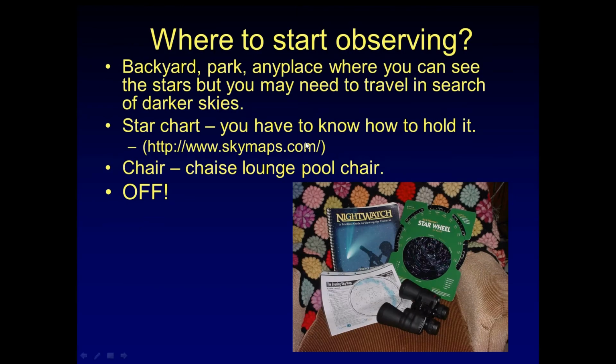For the backyard, this is a good place to start. You may have to travel in search of darker skies. I do recommend a chaise lounge because the armrests are often a good place to put your elbow. We do recommend bug spray, particularly in the Houston area.